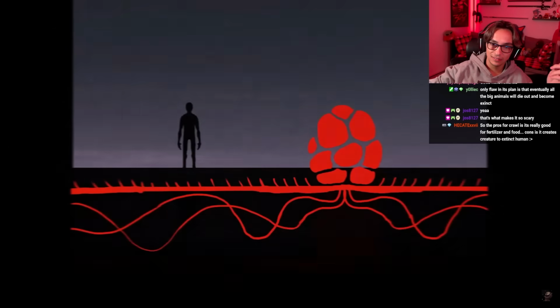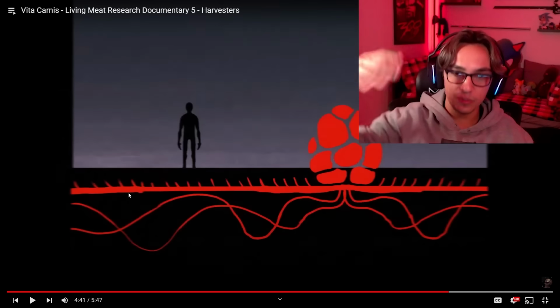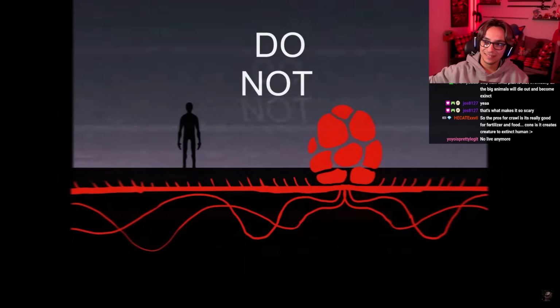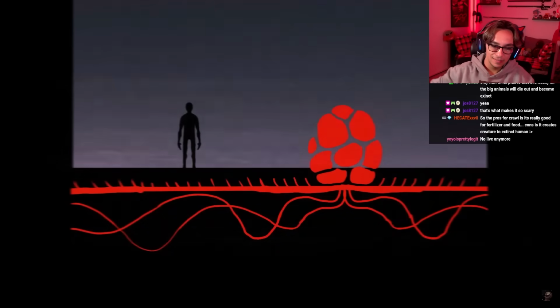If you find yourself in the middle of a harvester ground. Yeah, the pros for crawl is that it's really good for fertilizer and food and the ecosystem and stuff, but it gives birth to creatures that might destroy humanity. Do not panic. Sudden movements may activate the tendrils and will inject you.